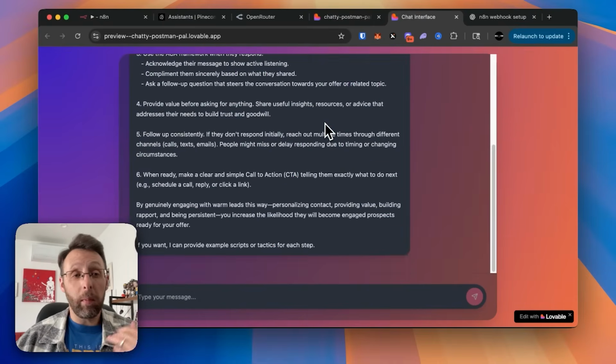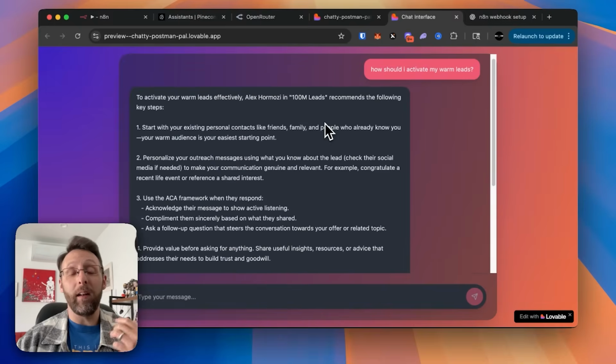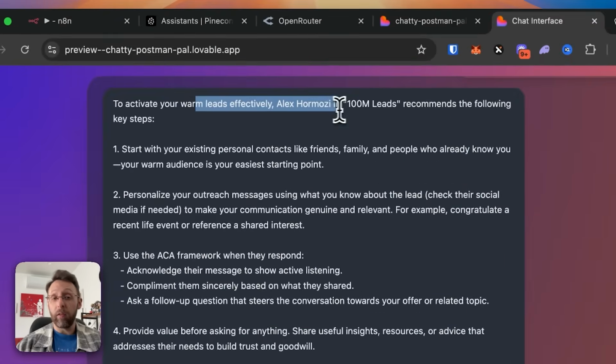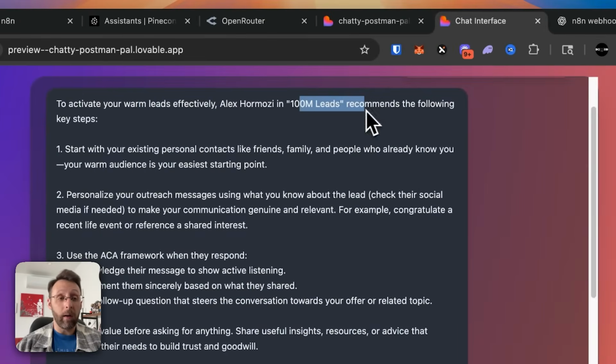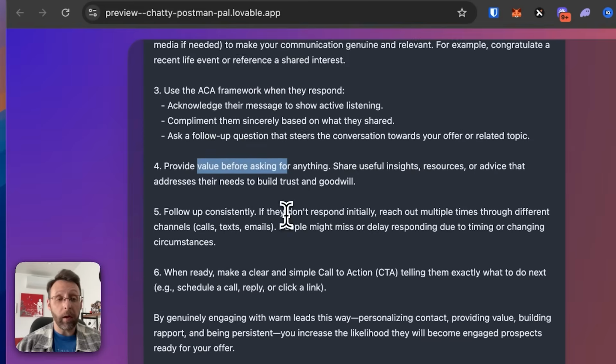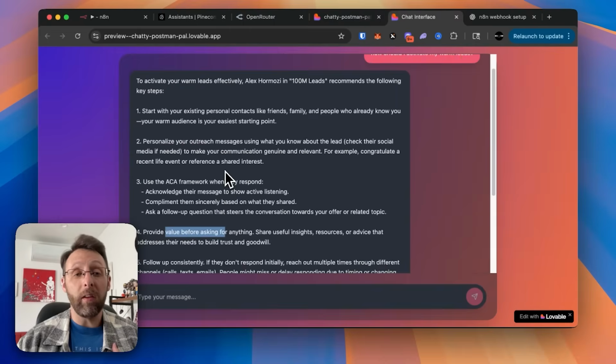And this is a much, much better experience for your clients than having them come into N8N to use the little chat bubble. You can see here, to activate your warm leads using what they recommend in $100 million leads, start with your existing personal contacts, personalize your outreach methods, use the ACA framework, provide value, et cetera, et cetera. So this is pulling directly from $100 million leads by Alex Hormozi, the PDF that we uploaded to our knowledge base.